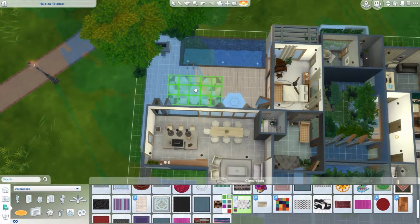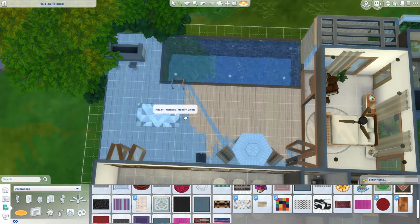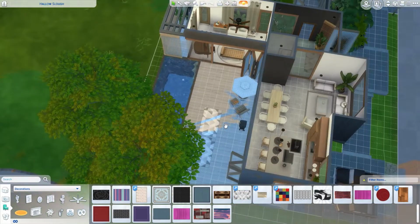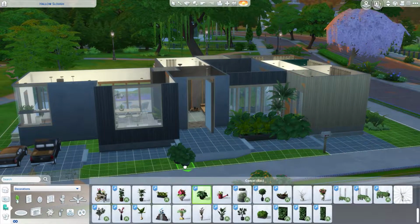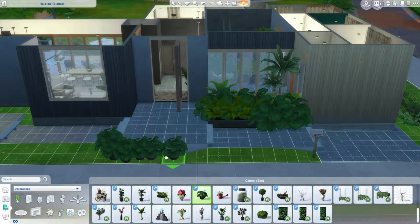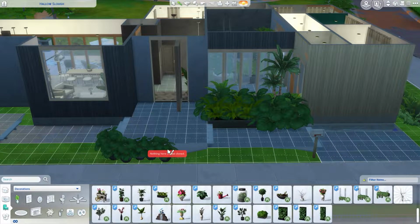I also placed these cute rugs as yoga mats for morning yoga sessions by the pool. As I said, I wanted to make a dramatic entrance for this entrance pathway, so I included a lot of monsteras again. And here we are in the basement.